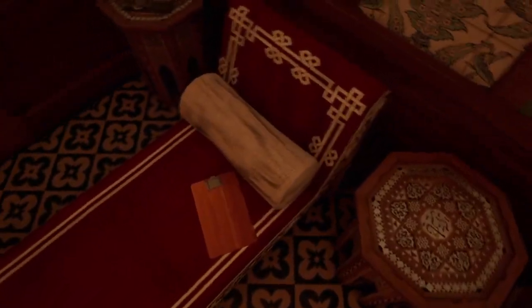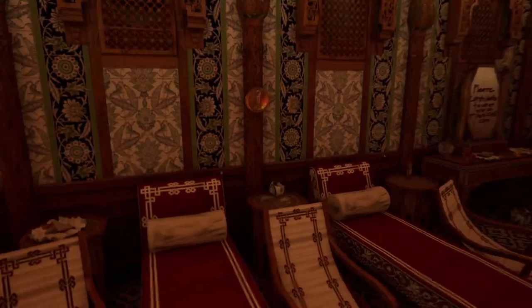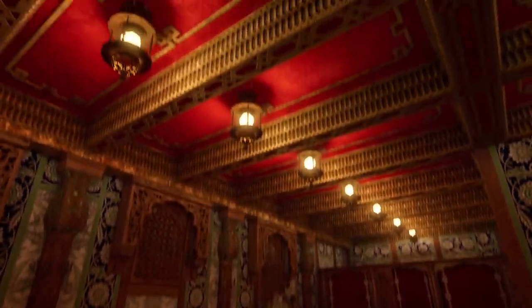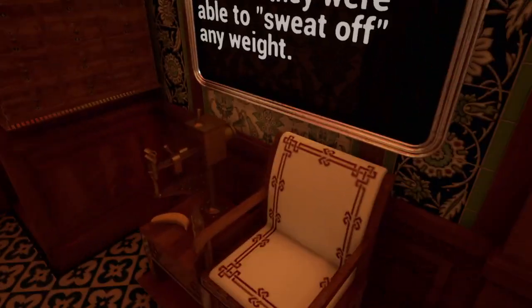But what a poor state these workers left it in. They left clipboards around. How dare they? How dare they leave their clipboards around? And they left a banana here. How dare they? Who leaves a banana lying around?